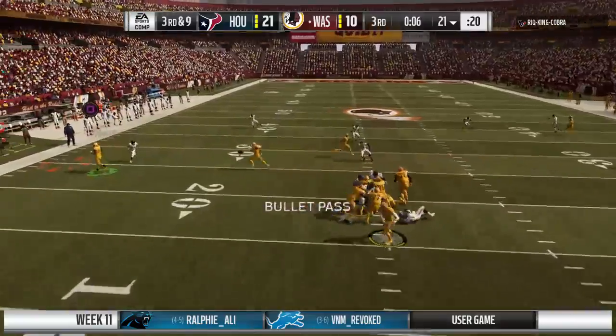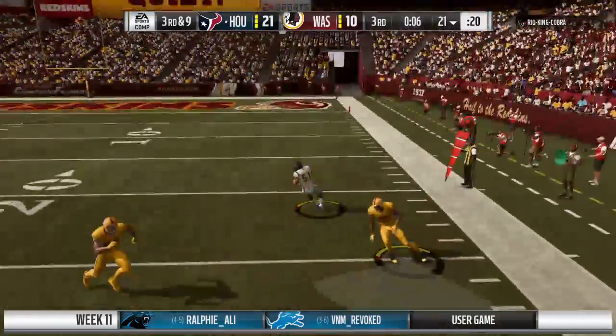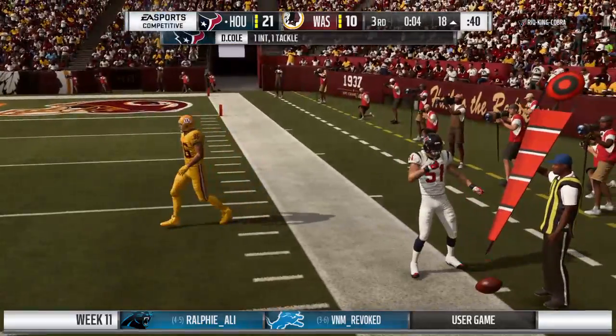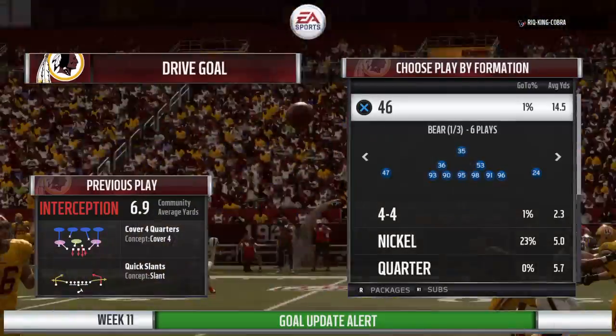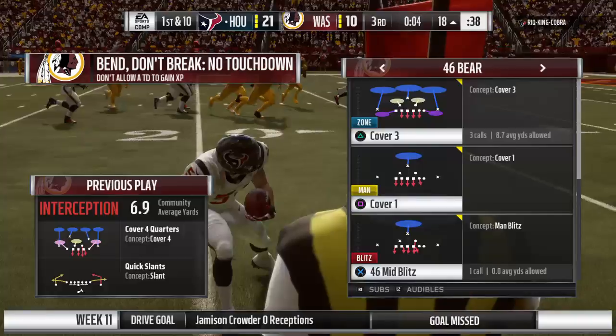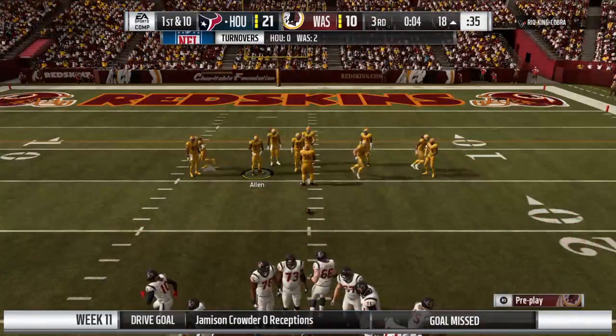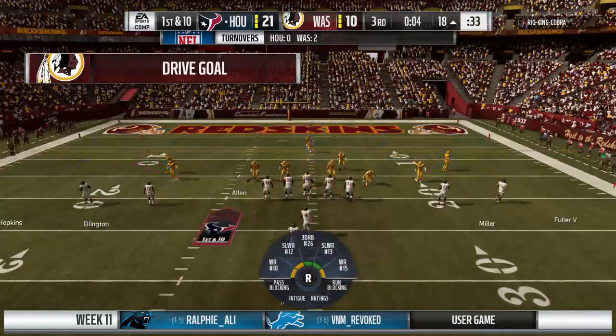Throwing on 3rd down, Smith. He rifles one that's intercepted. Picked off by Dylan Cole. Brandon, this is a veteran quarterback back there. He should know better than to make a throw like this. This is definitely not his best ball, and I think he knew this was trouble the second it was leaving his hand.